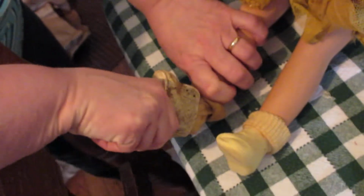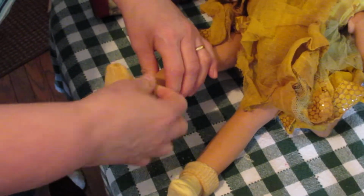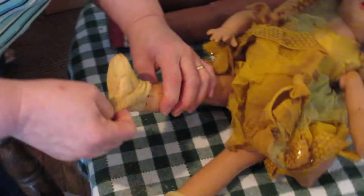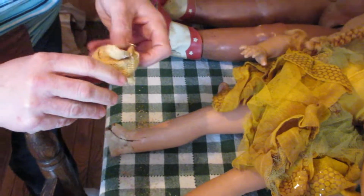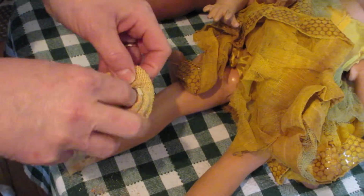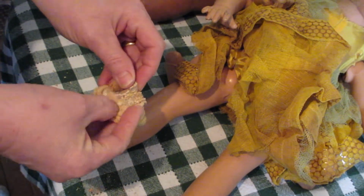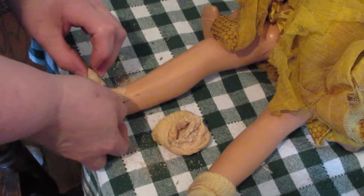Okay. Can we get those off? Oh, there we go. Got it off. What in the world? Oh, these dolls have been put away for a long time. The socks are literally glued to her feet. There we go. Oh, her toes came off. Oh, they're inside. And they're right here. That could have been cracked already. There's her toes.